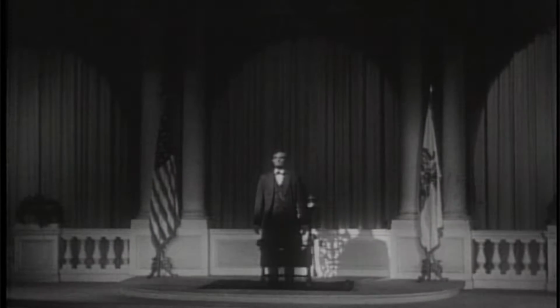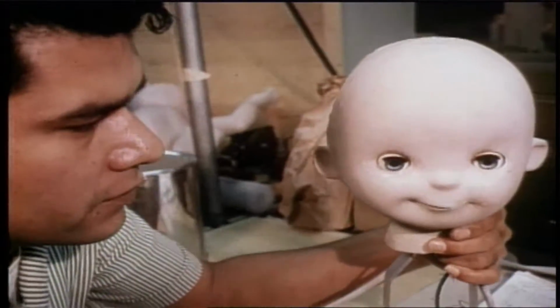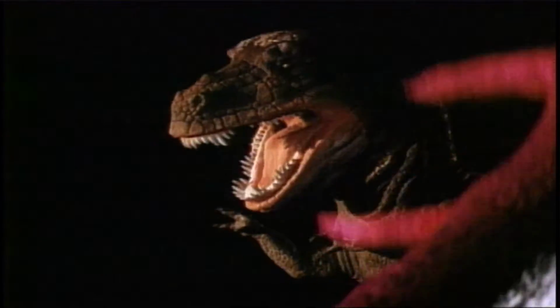The pavilions included Great Moments with Mr. Lincoln, It's a Small World, the Carousel of Progress, and the Ford Pavilion, featuring nothing less than life-size dinosaurs. Elements from each of those pavilions made their way to Disneyland.